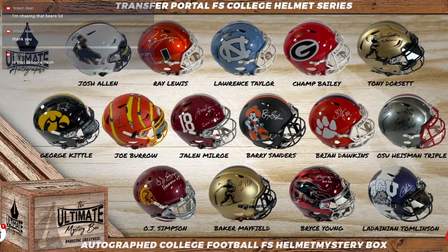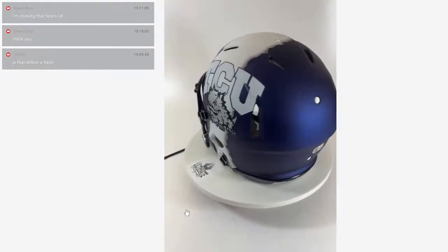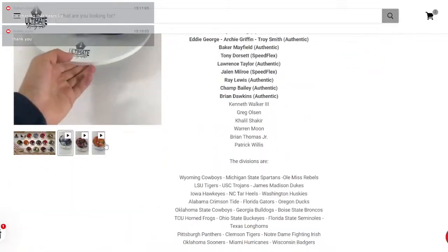We have the video. I'll show that off. And then LaDainian Tomlinson, we have a video for that bad boy as well. Here's the LT. Love the purple on the TCU, the Horned Frogs. Looking good right there.